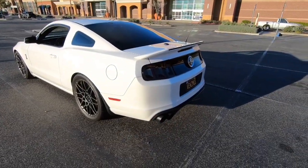Favorite part of owning this car is the noise that it makes. I know you guys got a chance to hear it, but it puts a smile on your face every time you get those revs up, and it is so amazing. It's got some power there.